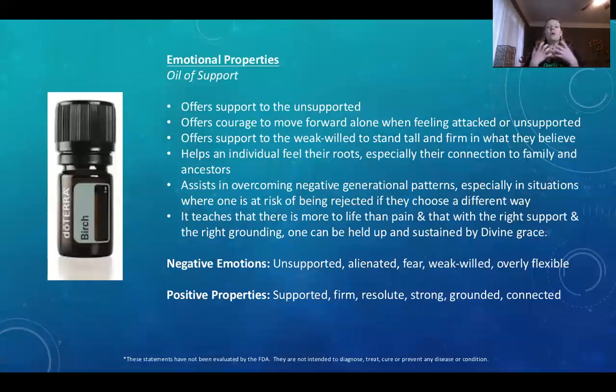With these tree oils, they really do help with that generational tie, which is really cool, especially if you're into family history, genealogy. These oils can be very beneficial for you to help feel that connection. This can assist in overcoming negative generational patterns, especially in situations where one is at risk of being rejected if they choose a different way.